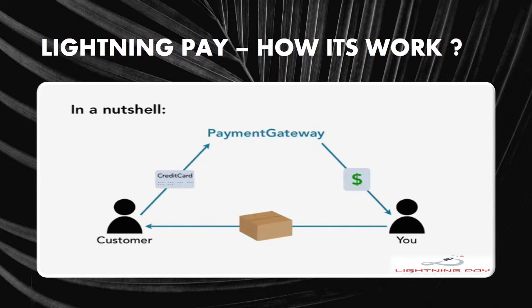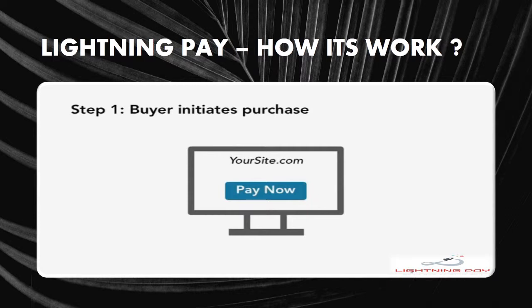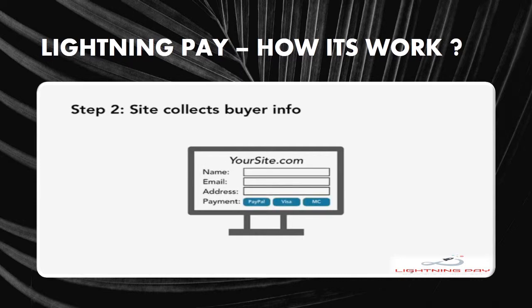Let's look at that in a little more detail. The first thing that happens is the buyer initiates a purchase, so they put products in their shopping cart and click the Pay Now button. Now your site takes them to a page where they can put in their personal information. That would be their own information and also the shipping information and whatever else information you choose to collect about your customers.